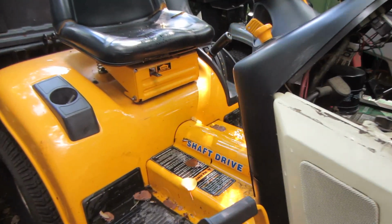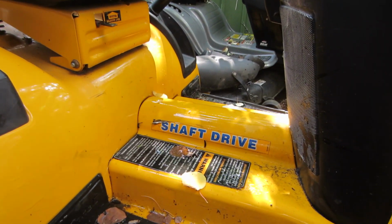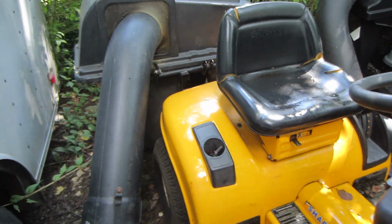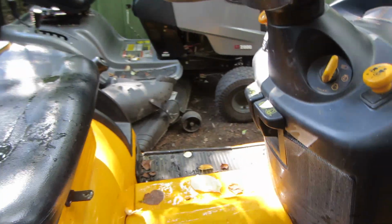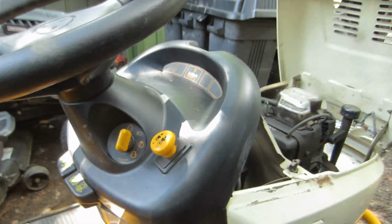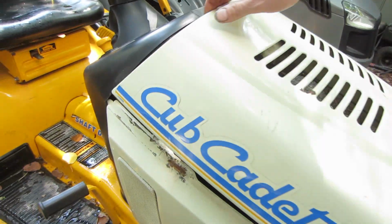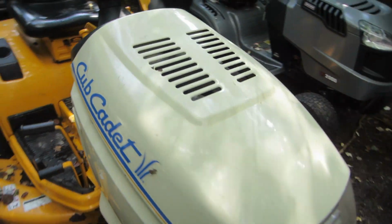Got a shaft drive going back to the back instead of a belt. Seat's a little cut up. Electric PTO.